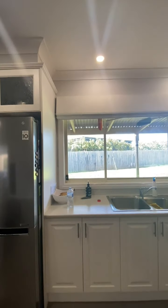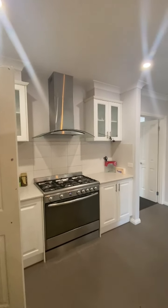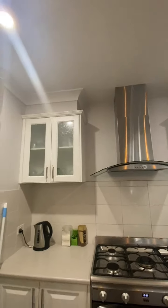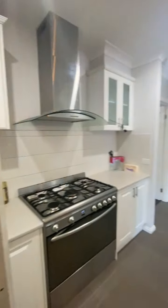Servery window. So if you want to feed the kids outside without them coming in, that's an easy space. We've got pot cupboards. We've got a big stainless steel range hood and dishwasher, and a beautiful big walk-in pantry.